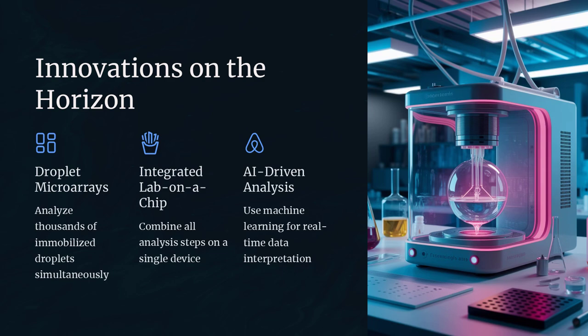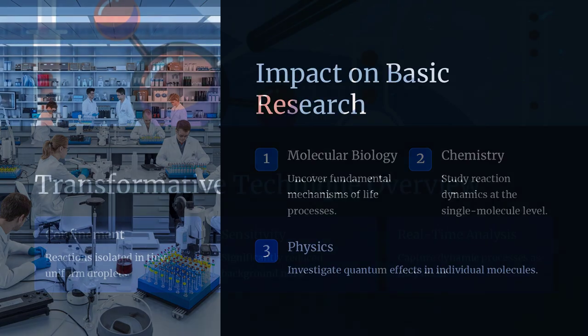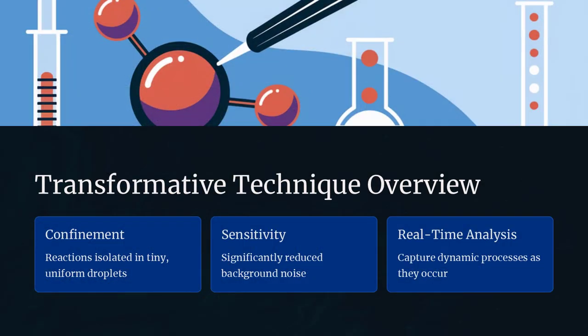There are also exciting developments in combining single molecule techniques with other modalities of analysis. For instance, researchers are exploring ways to integrate mass spectrometry with microdroplet platforms to identify the chemical composition of individual molecules. In such systems, droplets containing single molecules can be directed into a mass spectrometer where the molecules are ionized and their mass-to-charge ratios are measured. This integration offers a powerful means of characterizing molecules with both high sensitivity and specificity, and it could lead to new insights in proteomics and metabolomics.